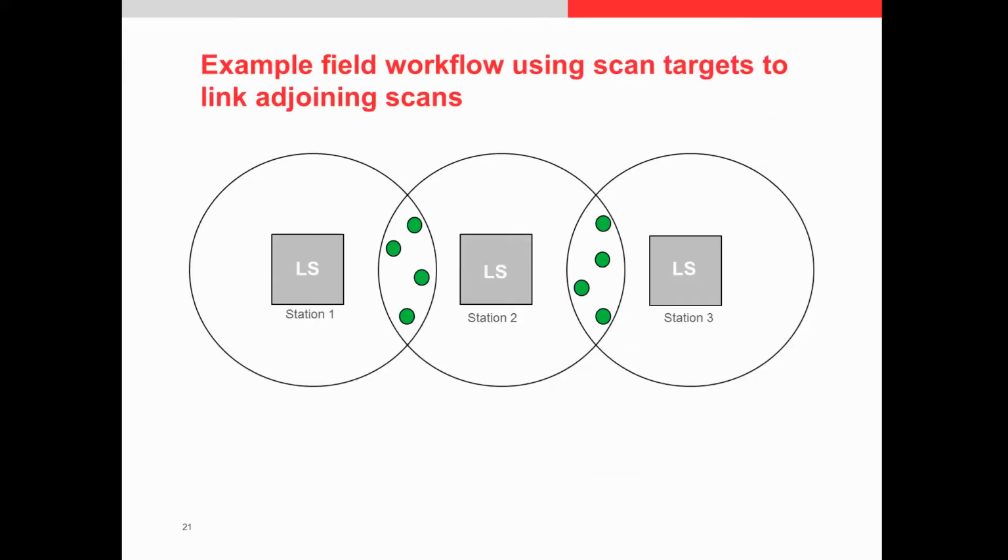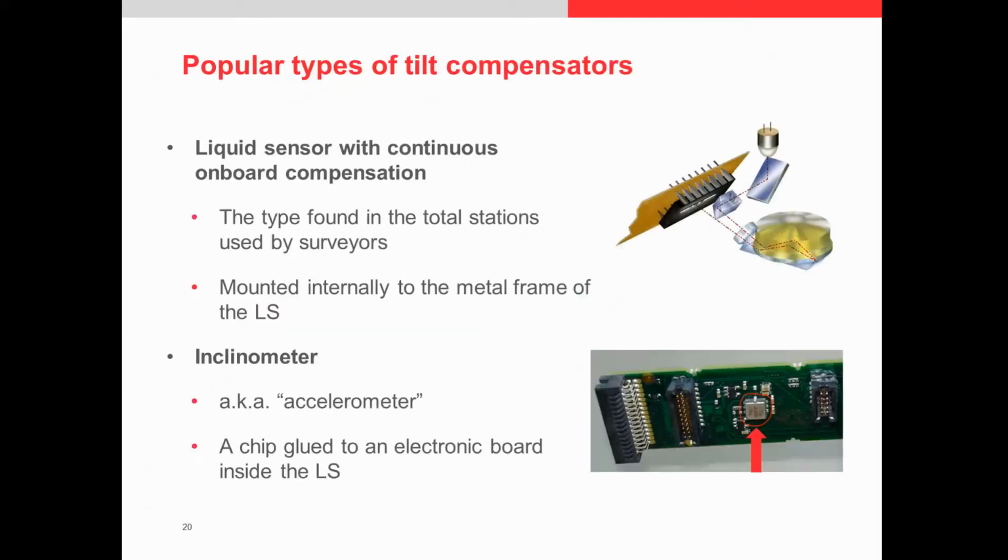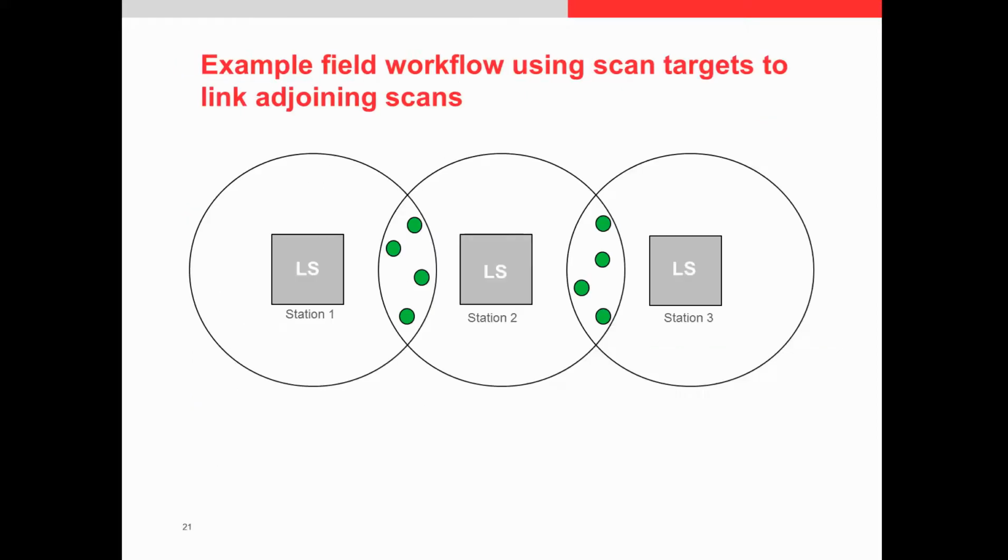So when you look at a field workflow, breaking this down, we're always trying to mitigate our error in terms of the accuracy of our sensors. Some of the field work that's done with scanners is what you call registration, tying multiple scans together, and how do you accomplish that? One of the most common ways of doing that is using targets. So you're using some type of reference measurement in your overall scan scene to align your scans together.